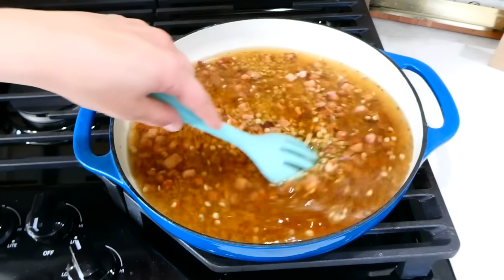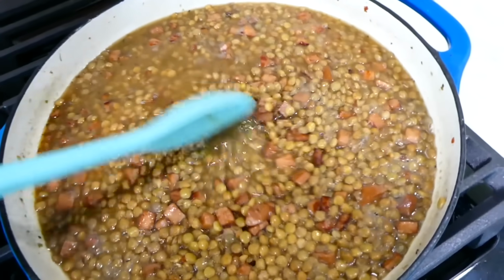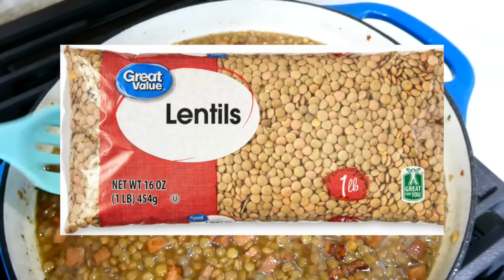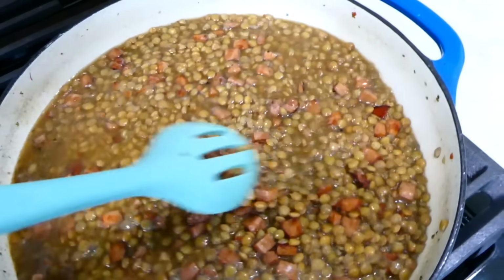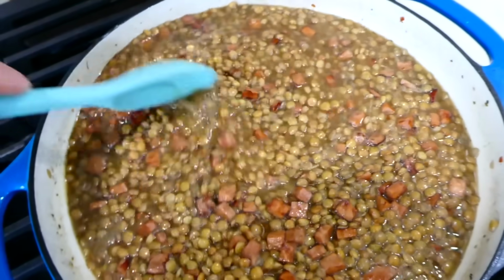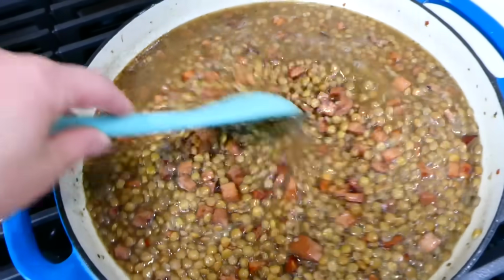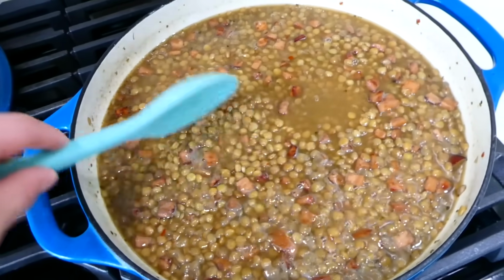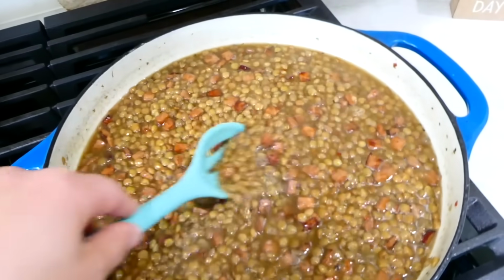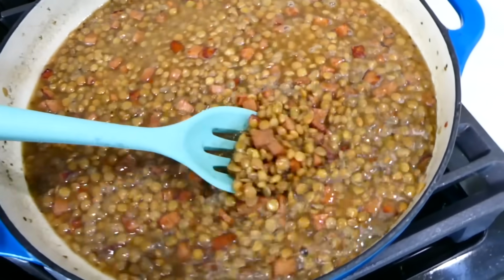I'm going to let this simmer for about 20 minutes covered on my stove. I want to update you on these Dollar Tree lentils. Normally I buy the Walmart Great Value lentils, and they cook up in about 20 minutes. They simmer up nicely. They get super tender at that 20-minute mark. But these have been simmering for about 25 minutes. They're still not to the tenderness that I like them to be. I'll let them simmer for about 10 more minutes, but I'm thinking these Dollar Tree lentils maybe are slightly different than the Walmart lentils as far as simmering. So I'll let these simmer for a little bit longer.